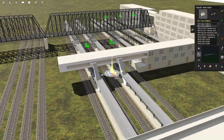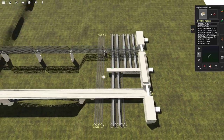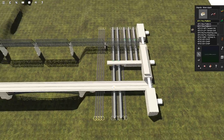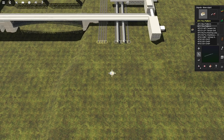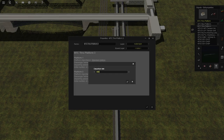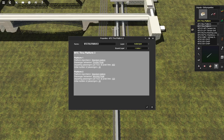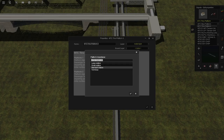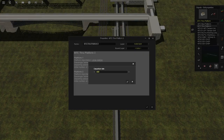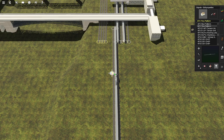So yeah, here we go. This is going to be fun because it's just barely going to fit this extra track here. So let's do the same process. 400, 400, and then double peak, double peak. Standards, oh, no, large station. Yeah, large station. That's a mistake I've made, is I didn't make them all large stations, or well, I guess some of them will be terminus stations, but it's fine.